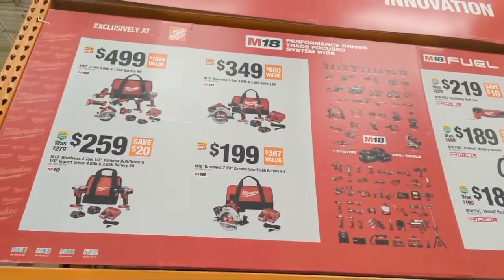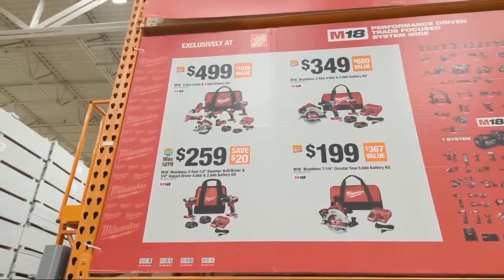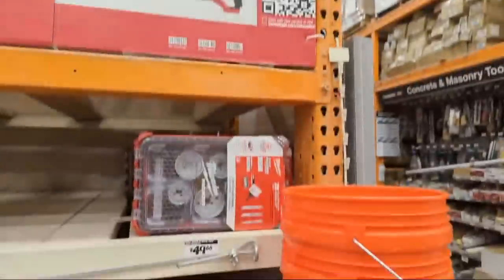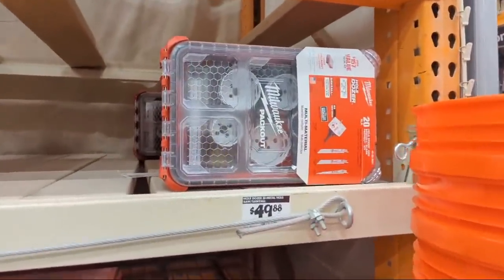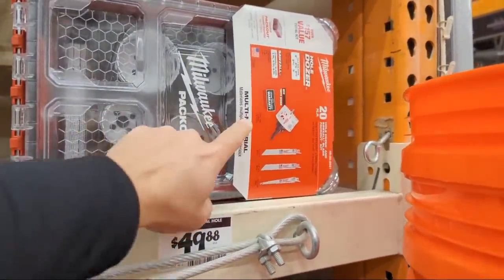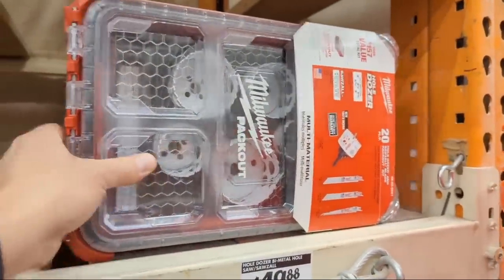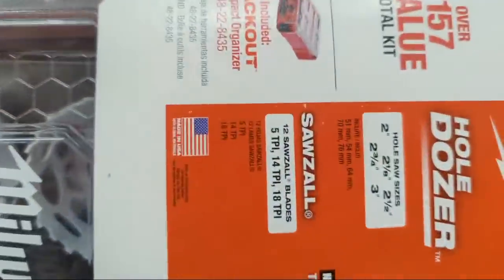We have a 3-tool combo, and then there's a 7-tool value proposition, $499. I like it. 3 amp hour and an amp and a half battery. Pretty cool. No pack out deals. Like no pack out kits this year. Pretty crazy. No tools and pack outs. I guess they couldn't get them all together. I do like the accessories in pack out though. This is a combo hole saw and recip saw blade set, all customized in a pack out box. Half pack out box at $49.88. Made in USA, Globe Materials.